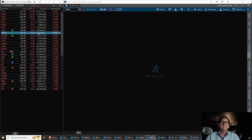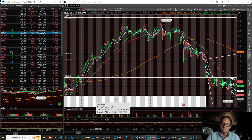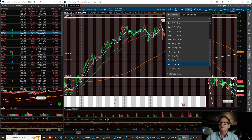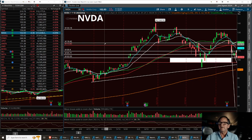NVIDIA, I love this stock. We definitely pulled back to my box of support level that I did in that video a while back. You go back and watch my NVIDIA video. I nailed this to the penny. So we've had a hard sell-off here in the last couple of weeks. We could find support at 102.05, or we fall a little bit down more. I'm liking this stock, but the negativity on this stock is just horrible. And it's not right.